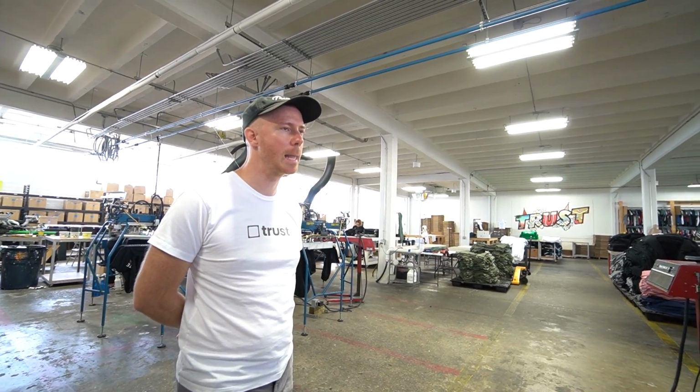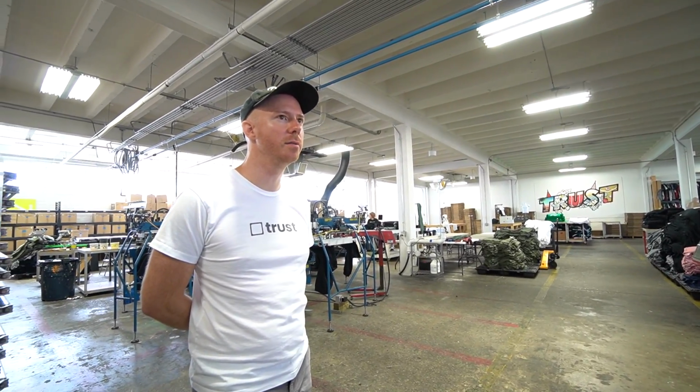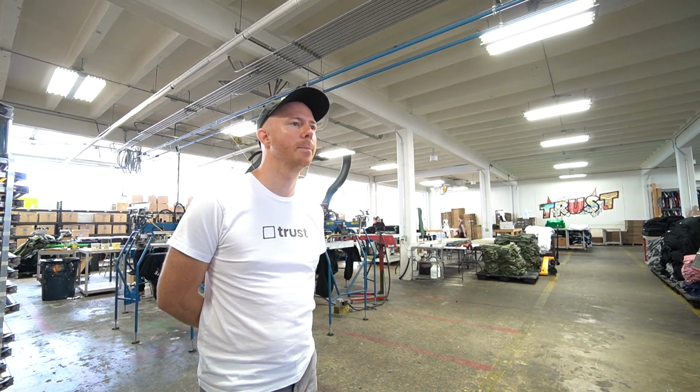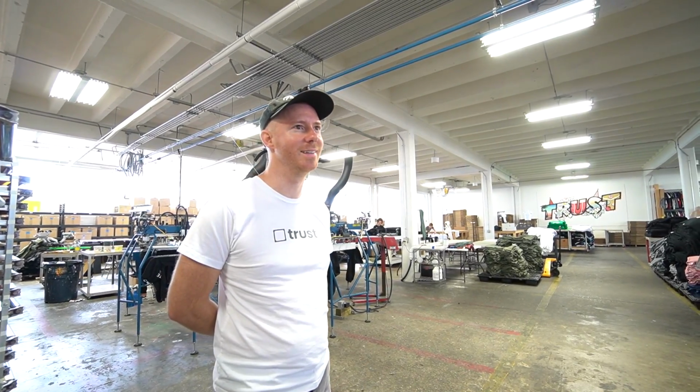You guys do a lot of water-based printing. Yeah, especially on a long run. It's just so high maintenance. You can't add more ink. You can't scoop it back in. So we just want it to stay good from the beginning to the end.